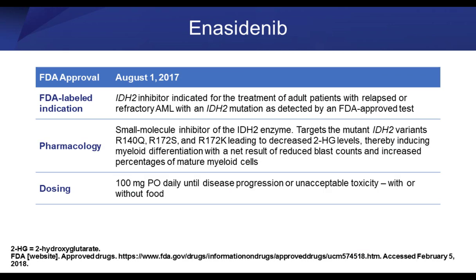The next drug I want to talk about is first in class. Enasidenib is a drug that impacts IDH2 mutations. So what's the deal with those mutations? Well, first off, it's not a common mutation at all. It's only in about 5 to 10% of all patients with acute myeloid leukemia.